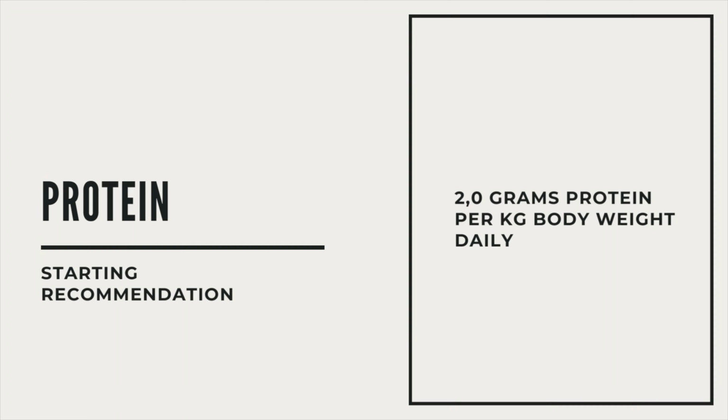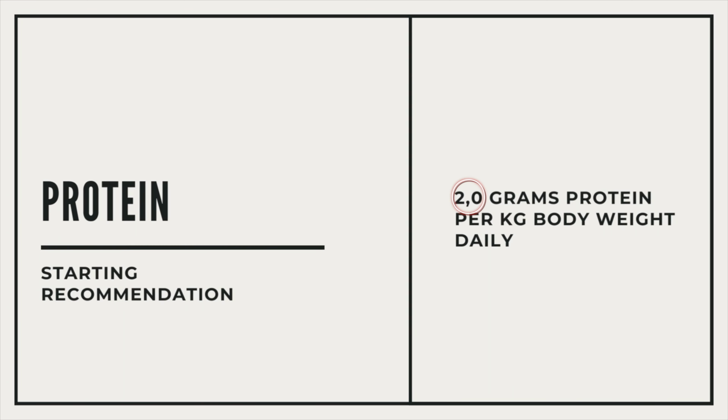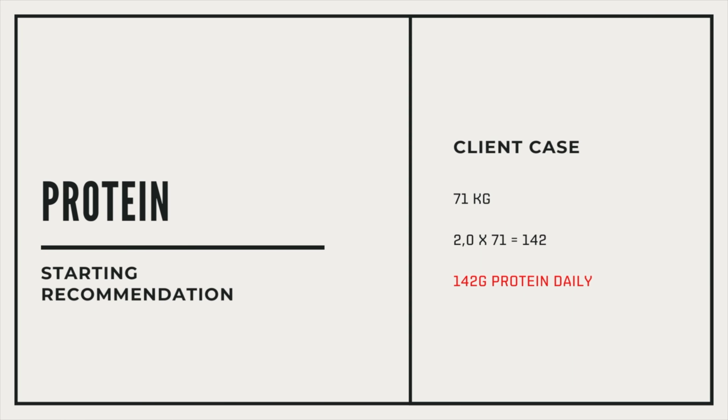But to not overcomplicate things, I would suggest to start at 2 grams of protein per kg body weight daily. For this person specifically, I'm choosing 2 grams of protein per kg body weight, which is 142 grams of protein daily.